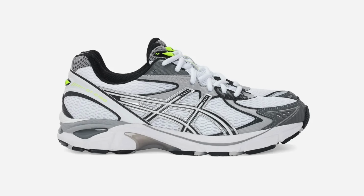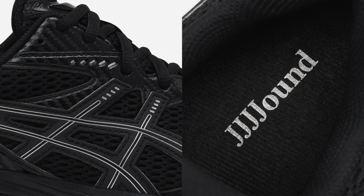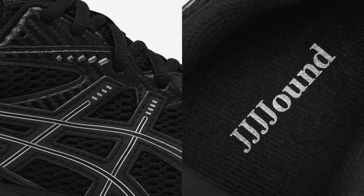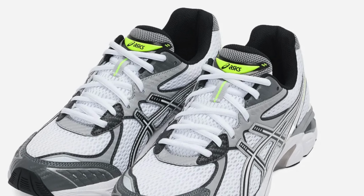It's very, very limited. Then finishing off November 2nd, we've got the JJOUND Asics GT 2160s. JJOUND is a Japanese brand that's collaborated many times on New Balances, and of course all of those New Balances not only sell out, but sell for crazy money. I don't know if that'll be the case with these Asics, but it honestly wouldn't surprise me.